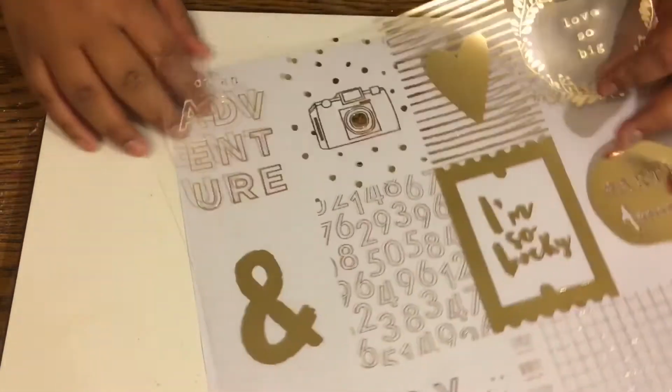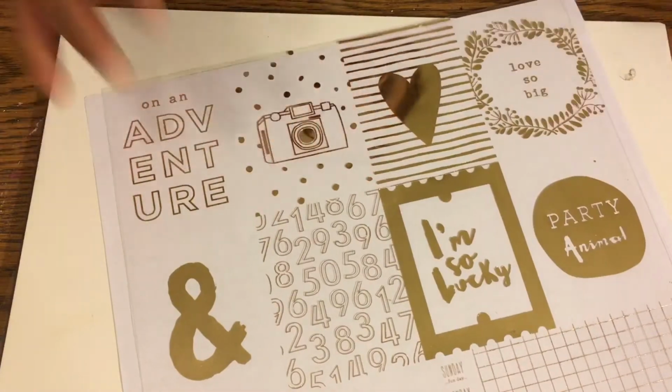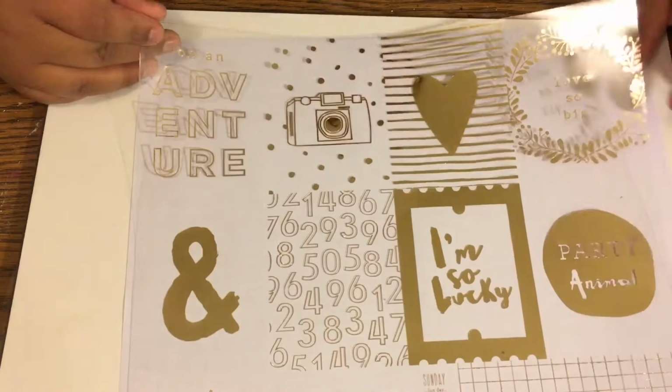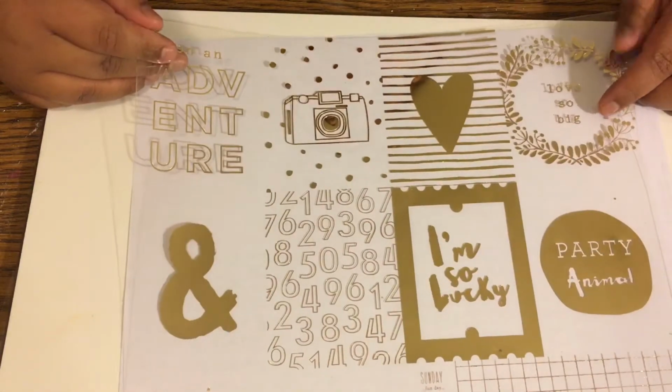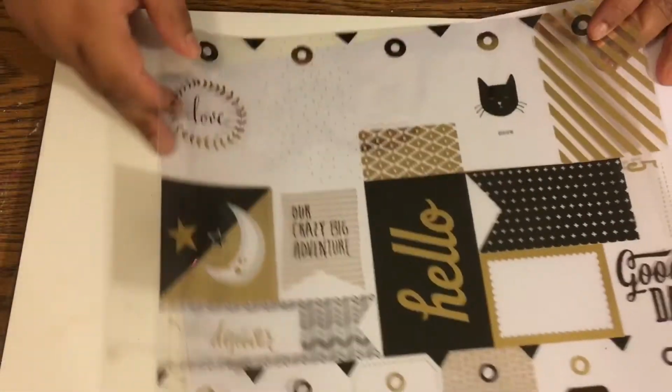It says happy, happy, happy. I thought these would be cute to cut out and punch holes and stick them in between. Use them kind of like little dividers. Like a, what do they call them? Dashboards, maybe? I'm not even sure. But I really liked it. It's really cute.